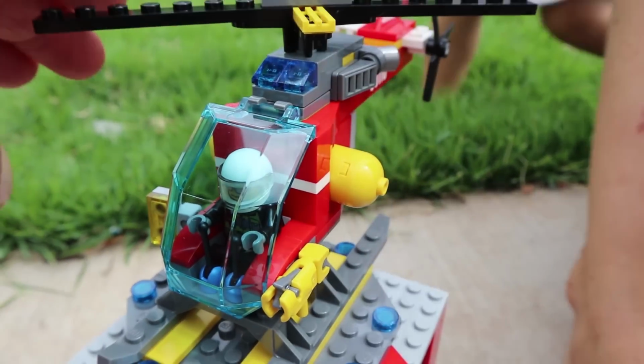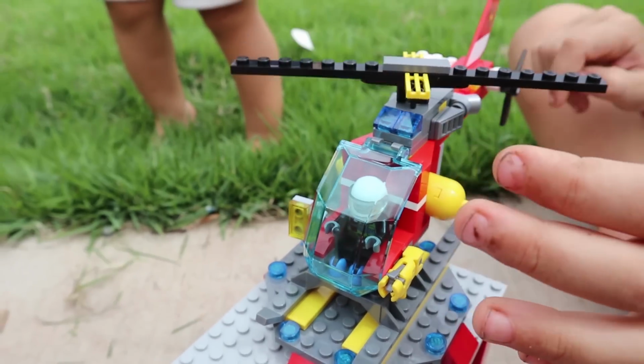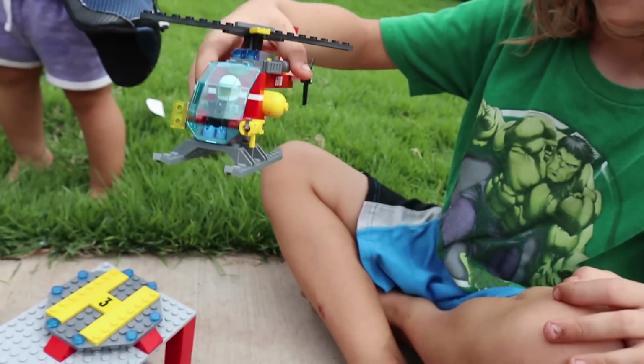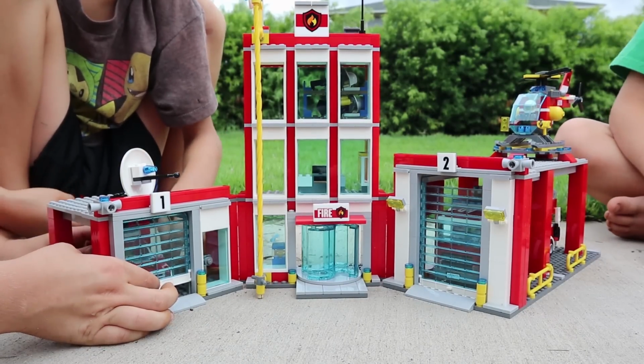And then we have the fire helicopter here, you guys. This thing is cool. Look at that. It's got this water tank back here to shoot water out of that little deal right there. Pretty sweet. Just another morning at the fire station.